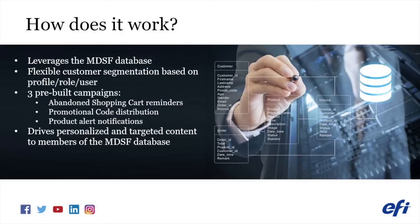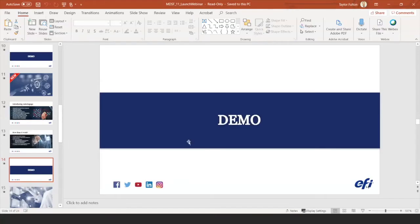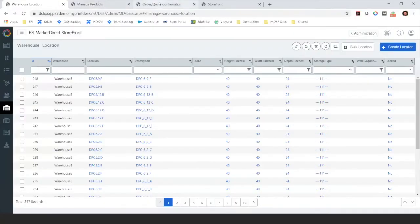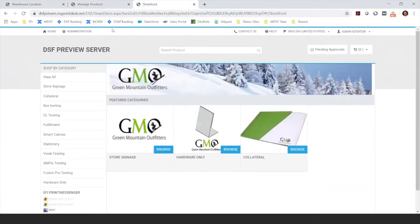We've rolled out 3 specific pre-built campaigns with this release of AutoEngage, and that includes the abandoned shopping cart reminder campaign, the promotional code distribution campaign, and the product alert notification campaign. You know, with each of these campaigns, you can target specific companies within your storefront to make this a very personalized campaign approach. Okay. So with that overview of AutoEngage, I'm going to go back to my demo, and we're going to jump right in. Okay. So here's another storefront.